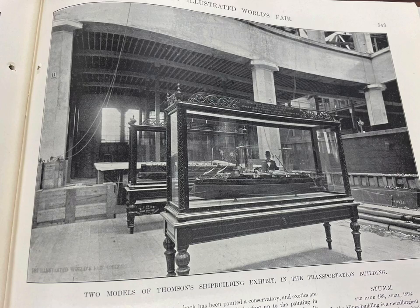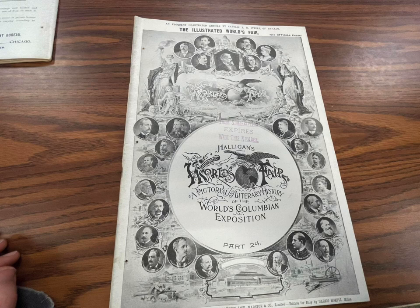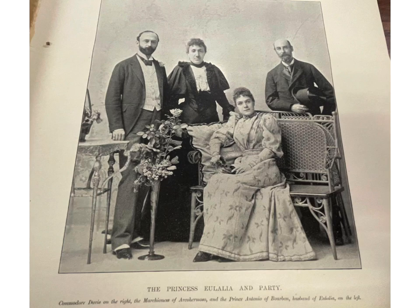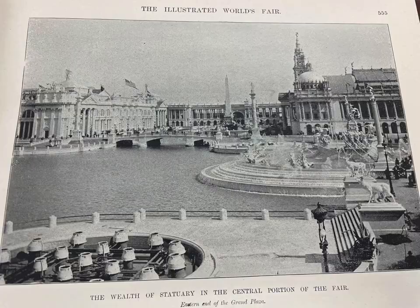Two models of the Thompson Building, replication of the transportation. Some more close-ups of the cover. And it looks like whoever had the subscription, this was the last model. So some of the technology, you can see them advertising at the time in the 1890s. And yeah, 24. So that's a close-up of Princess Eulalia and the party. This is just like an article about Princess Eulalia. The wealth of the statue of the crystal portions of the fair, whatever that means.